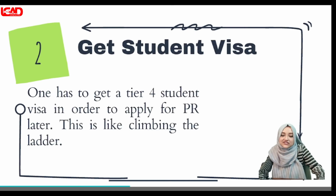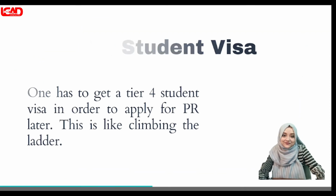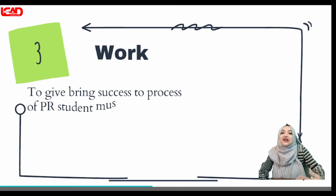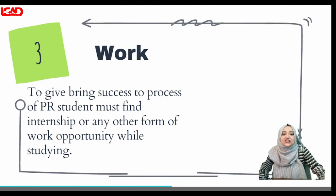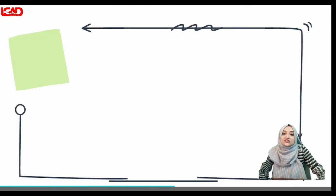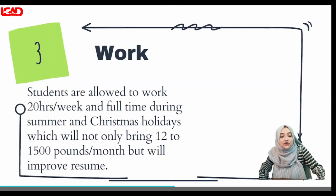Tier 4 student visa. Getting it successfully is the second step towards your ultimate goal of permanent residency. The next step, once you have gotten your student visa and travel to the UK, is to make sure that while you're studying, you're also working to build a strong resume. Tier 4 students are allowed to work 20 hours a week and full-time during summer and Christmas holidays.